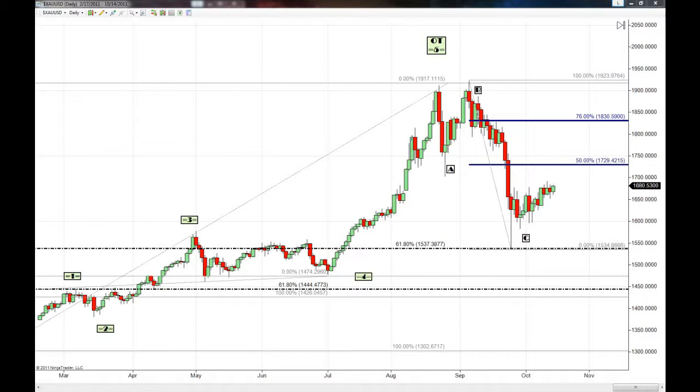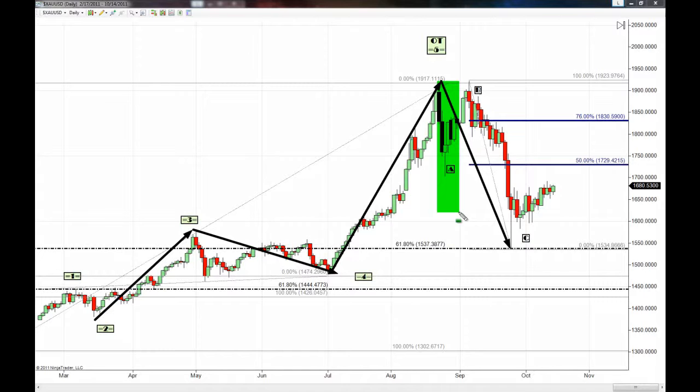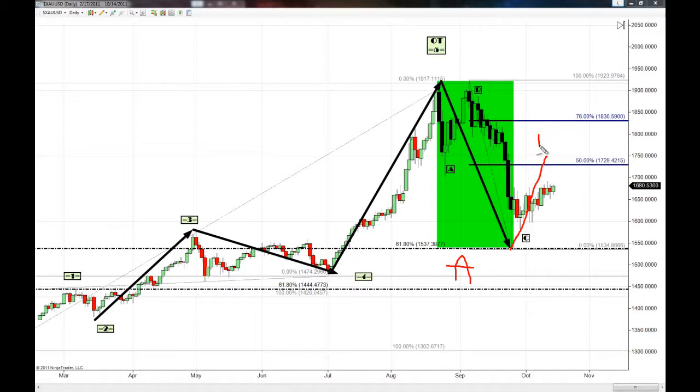When we look at it through the eyes of our major, here's 4, this is of course 2 to 3, 3 to 4, 4 to 5. And my belief is that what we've really seen from here to here is really an A. It's a large major A right here. So from the large major A, we're probably going to get a B and then a C. And typically, your B wave is anywhere between 50% and 75% that of A, which is right from here to here.